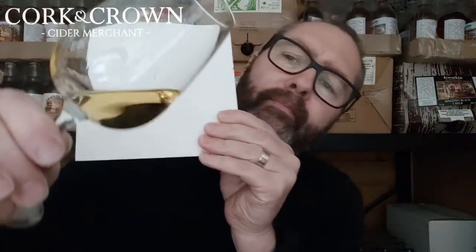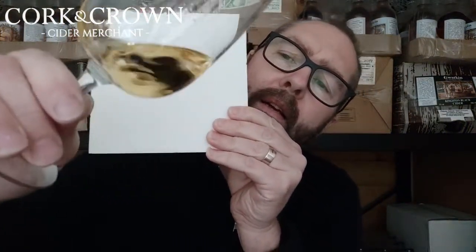So straight away, there's an obvious colour difference, isn't there? Look at that. Look how much lighter that is. I wonder why that is. Have they added colour to the French one? I think if it's PDO or AOC, I don't think they would be allowed to. I'd be very surprised if they were allowed to. Can't see any PDO on there though.